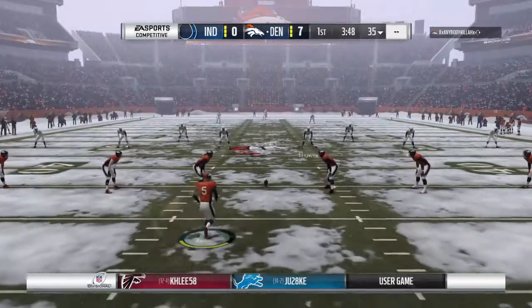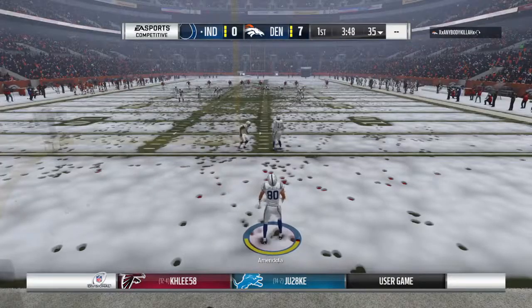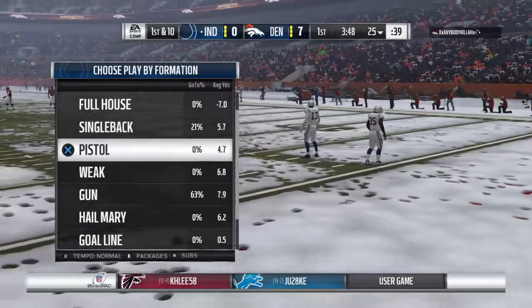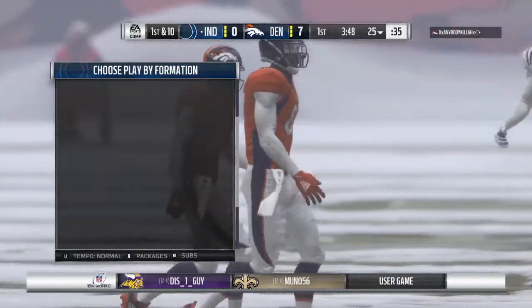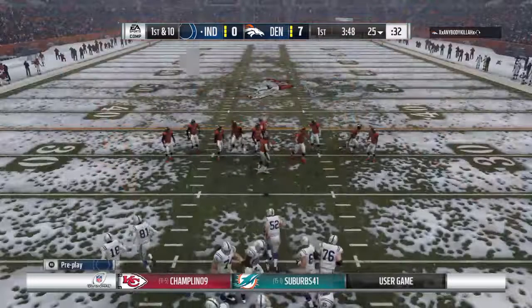Here's Prater now set to kick it away. And now Indianapolis set to take the field. And last time this unit was out here, costly turnover, and then that turned into 6 points. They've got to make amends.